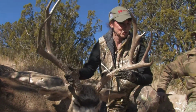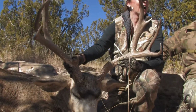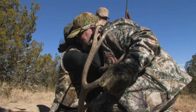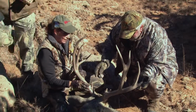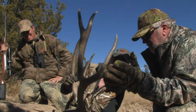Look at this mule deer. Giant New Mexico mule deer. High Desert Ranch mule deer. Oh, thank you. Oh, this is the best. That's a beautiful animal. Is this a great Christmas present or what? I just love all of this.